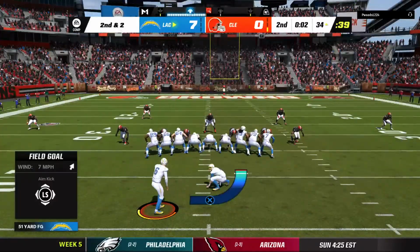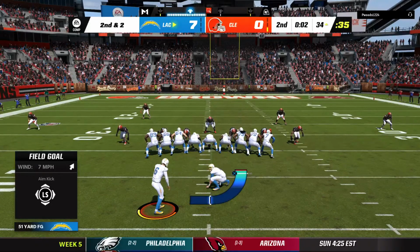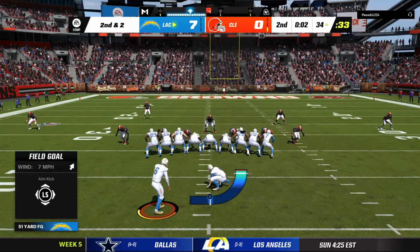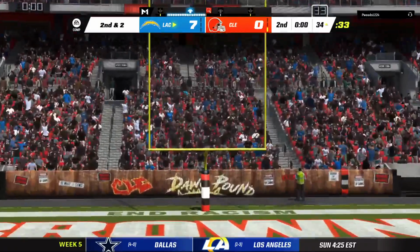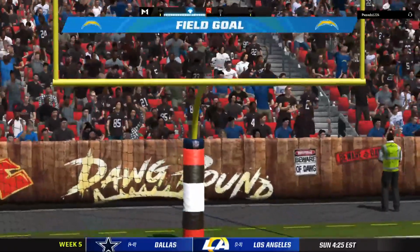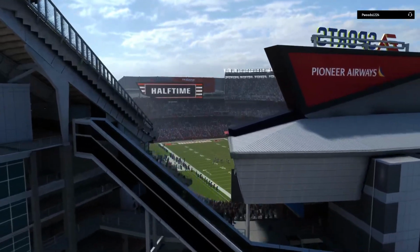So with 2 ticks left here in the half, on is the field goal unit. On the left hash, officially it's called a 51-yard attempt. Hopkins' kick is good, and that will do it for this first half. So we have reached halftime intermission with the visiting Chargers on top.